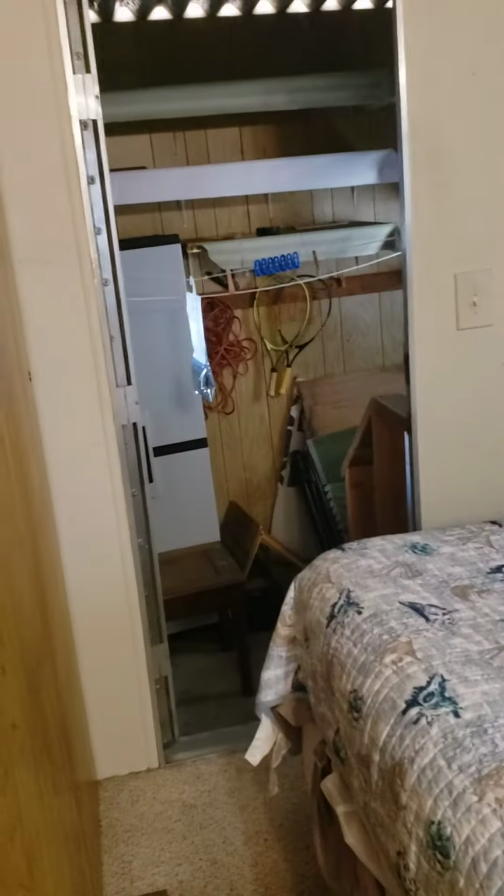Go ahead and close the door here. And then you have your bedroom. And the bedroom door goes off into the shed, where the washer and dryer are located, as well as the water heater.